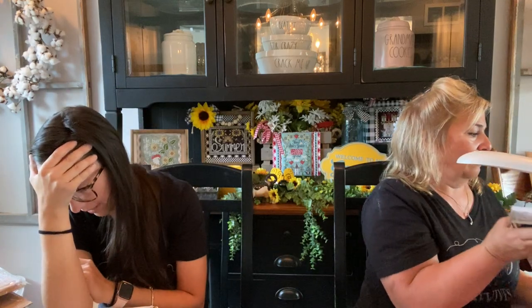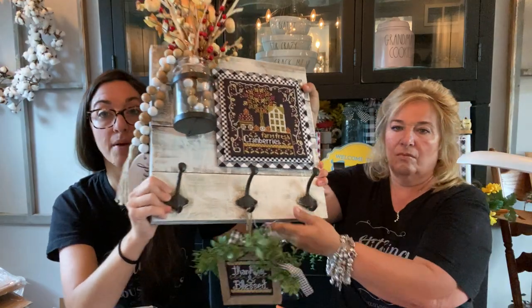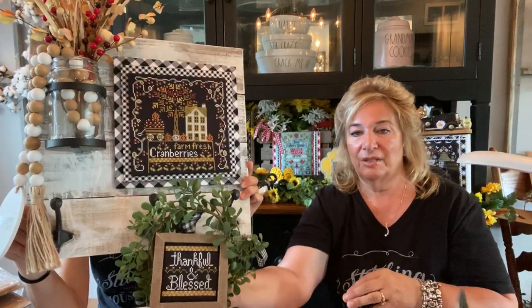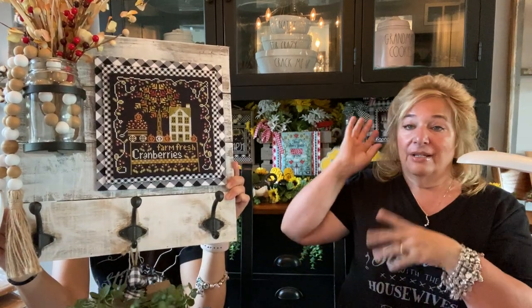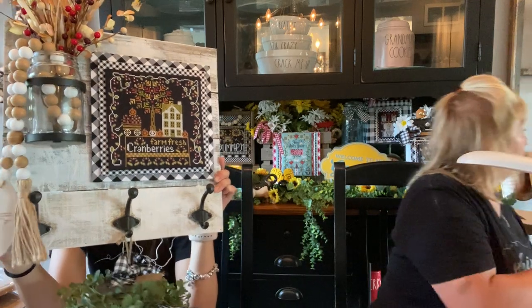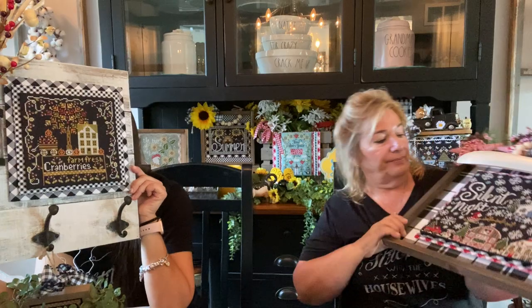And then I thought we would show this one more time. These are all releasing, I think it's September 2nd, the shipping date for the shops. This is the November calendar crates. And the small piece, I love the small piece. I think you could stitch this for somebody and give it to them for a gift and they would love it too. But anyway, there's the November calendar crates, and then the Silent Night.